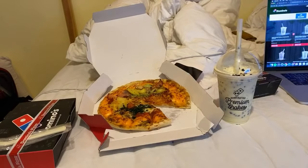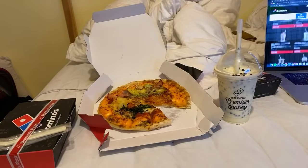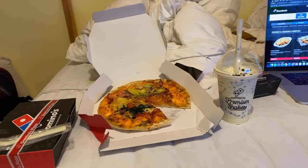I'm just gonna pass out after the stream. I'm supposed to go out and do shit tonight, but if I eat all this food, even if this is not a lot of food, it's gonna feel like it because of the number of different flavors and experiences we're gonna have.